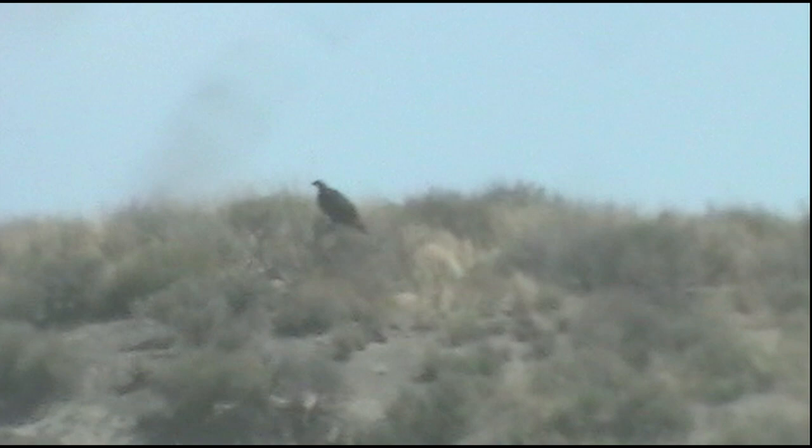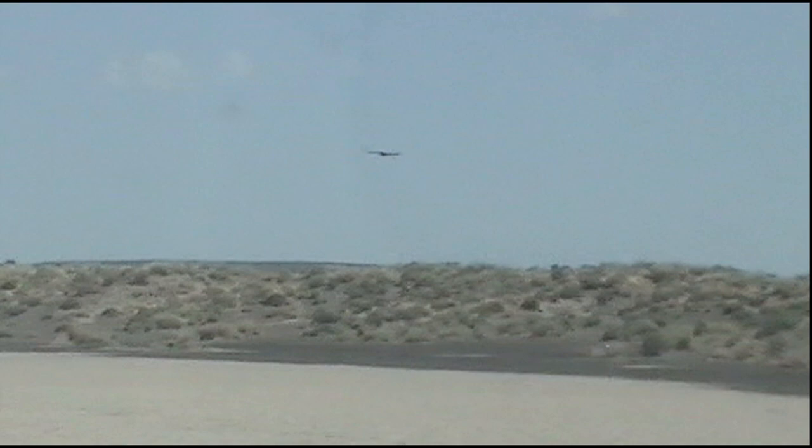An old buzzard setting up on the berm at the end of Coyote Lake, checking us out as we go by. Then he takes to wing and gracefully soars over the playa of Coyote Lake in very graceful flight.